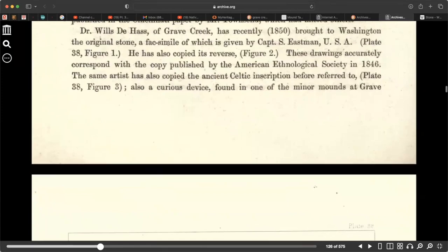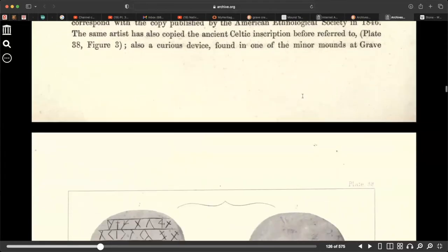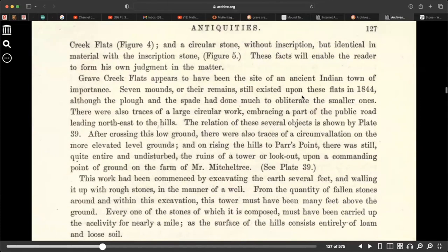Continues, says Dr. Willis de Haas of Grave Creek has recently, 1850, brought to Washington the original stone, a facsimile of which is given by Captain S. Eastman. He has also copied its reverse. These drawings accurately correspond with the copy published by the American Ethnological Society in 1846. The same artist has also copied the ancient Celtic inscription before referred to. Also, a curious device found in one of the minor mounds at Grave Creek Flats, and a circular stone without inscription, but identical in material with the inscription stone. These facts will enable the reader to form his own judgment in the matter.